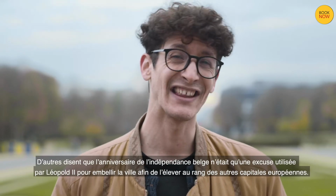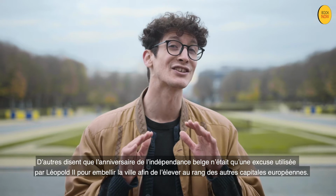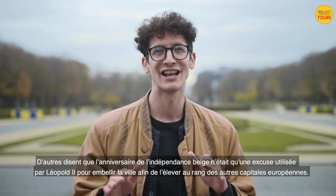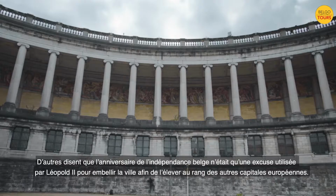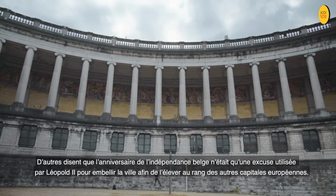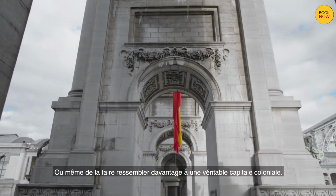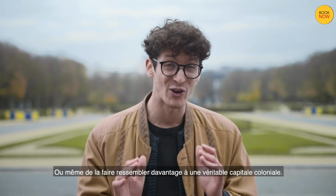Others say that the anniversary of the Belgian independence was just an excuse used by King Leopold II to beautify the city in order to raise it into the rank of other European capitals, or even make it look more like a real colonial capital.